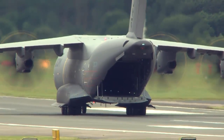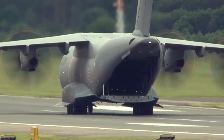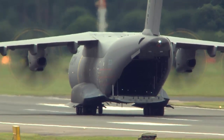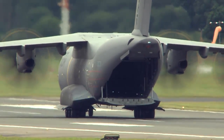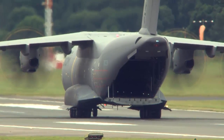Of course, the other advantage of being able to reverse is not only going up the incline I talked about, but if you're landing on a short strip where you can't turn around, you can reverse back to the beginning of the takeoff run, get rid of your load and then just roar straight off again. Minimum time on the ground, quickest time to get the kit out. Of course, there could be another Atlas waiting to come in its turn.